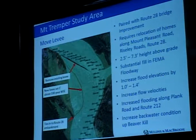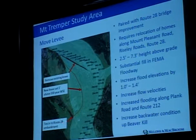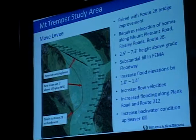Another scenario we looked at was pulling the levee back. It's still in the floodway, and now it ties into the Route 28 berm here, so it isolates this area in here. But it would require the relocation of a large number of structures in this area through Mount Pleasant, Risley Road. This levee would have to be anywhere, depending on where you are, from 2.5 to 7.3 feet above the existing grade. It would still be in the FEMA floodway, so you're still seeing an increase in flood elevations out in this area as a result of having this part of the floodway closed off. And we still see an increase in flooding up the Beaver Kill and along 212 and a lot of those homes. So really what you're doing is you're protecting this area here, you have to remove all these homes here, and you're increasing flooding on this side.